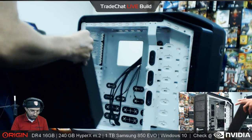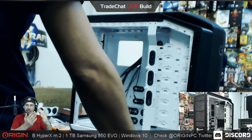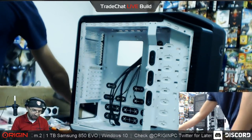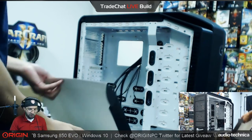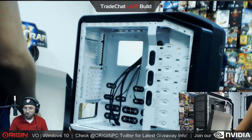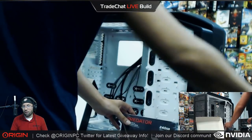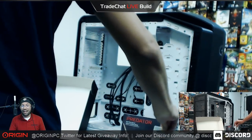Back to the build itself. I said all the EVGA parts. We also have an Intel Core i7-6700K. Much love to Intel for the promotion and for supplying us with that awesome CPU. For OS drives, TradeChat, we actually switched up your SSD. Your OS drive is no longer an SSD. It's now an M.2.